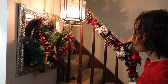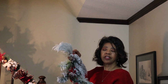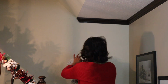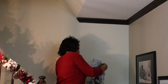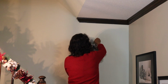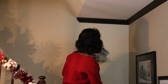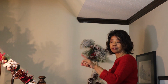I'm really liking this. So I think I'm going to hang this little swag right here on the wall. I think it'll look nice here. It'll give it just a little bit of color, but it also continues to pick up the rustic look that I've got going on over here. So I'm liking that.